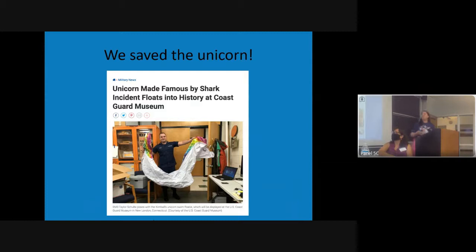Head curator Jen Gaudio called the CEO of the Cutter after discussing it with other members of our Heritage Assets team. She said, you know what? The unicorn is a great example of a modern day artifact that shows the active daily lives of Coast Guardsmen. It's fun. People want it saved, so let's save it. So we reached out. The crew was excited to send the unicorn. They signed the bottom of the unicorn, stuck it in a FedEx box, and shipped it to us.